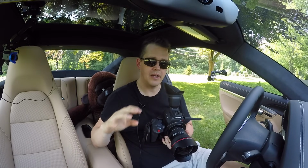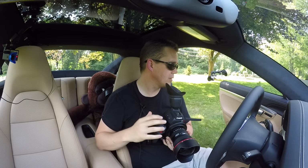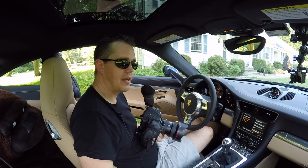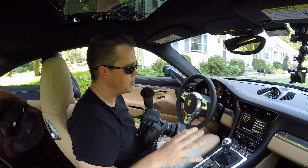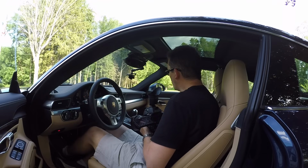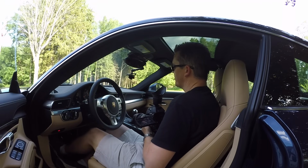If you did it all as options, it would cost you a lot more. But yet, I don't see many 911s with this two-tone interior option. Most of them come in black still. Most people pick black or one color throughout. And I think these two tones are pretty cool.